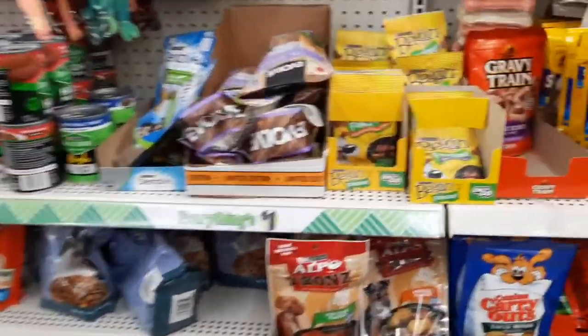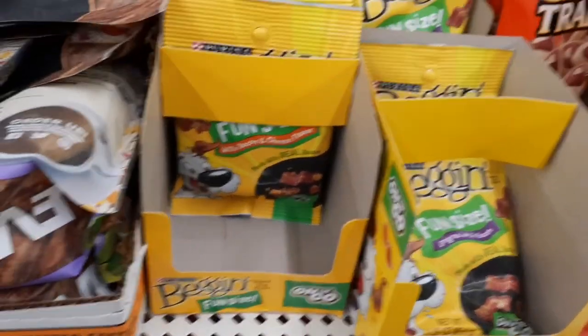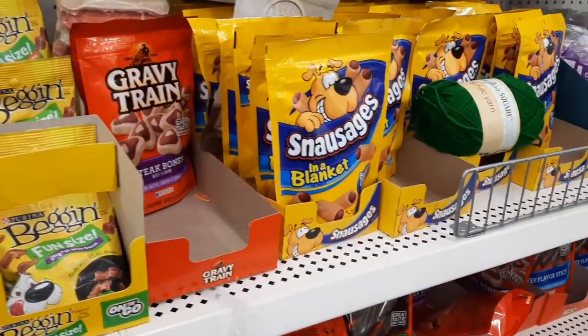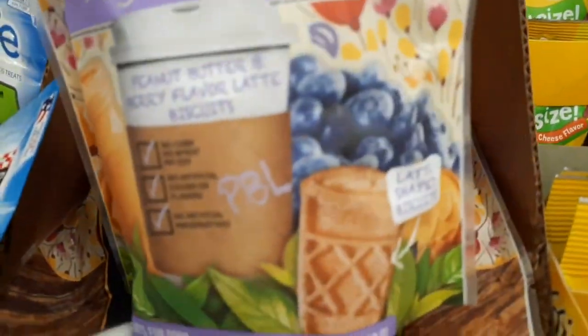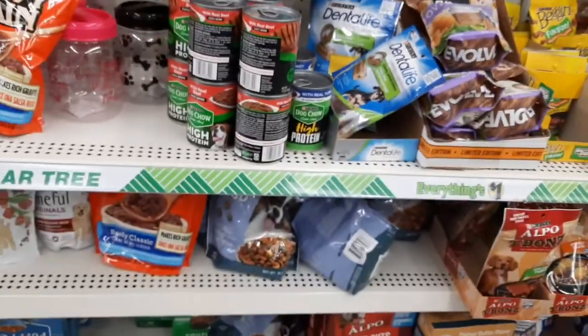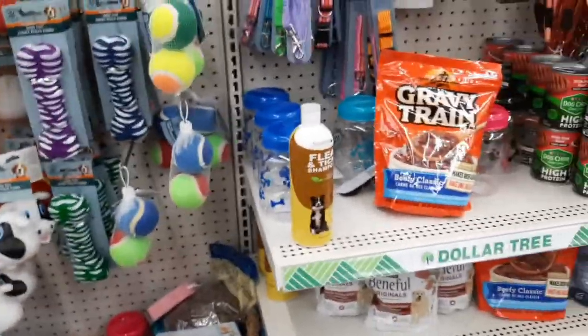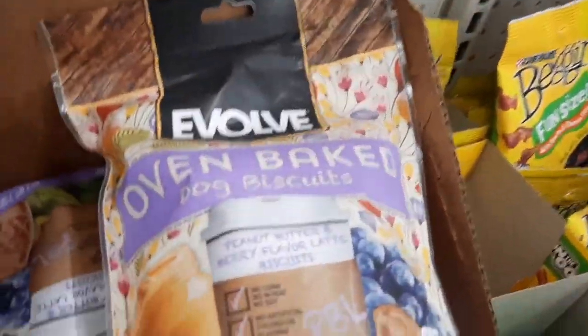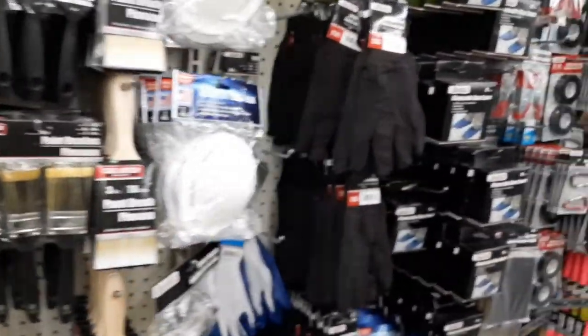Look, they got the bacon. Bacon, like the fun size. They got the sausages. They have the eagles that look like the coffee cup. Look at that. PB&J. Dental life. I don't have a dog, so I don't know if these treats are good or not, or if they're healthy or not, but I sent these to my mom's dog in California, and she liked them. I thought they were so cute in the little coffee cup shape. Okay, what else we got?